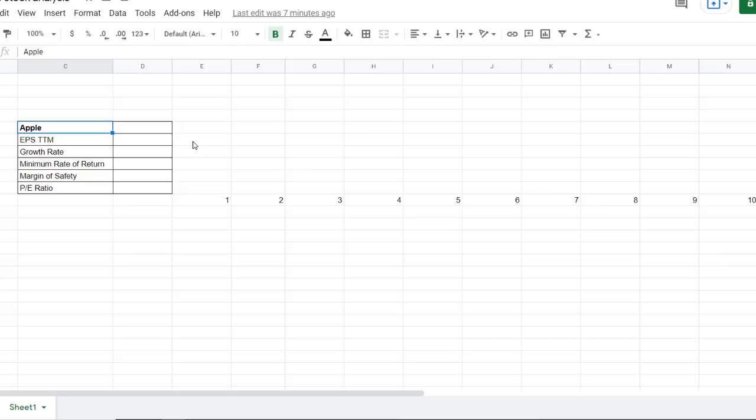Starting right at the top, put the name of the company that you are analyzing. For us, that will be Apple. Then below, write the following: EPS TTM, growth rate, minimum rate of return, margin of safety, and PE ratio. I will explain what all of those mean in a second.